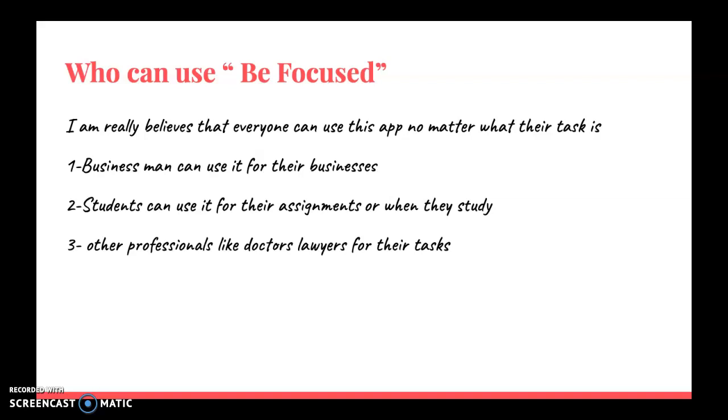I'm also using this app when I'm playing chess, because this app uses the Pomodoro technique, which is a timer, and when I'm playing chess I need a timer. So I use this app to calculate my playing time. So yeah, there are other ways to use this app.